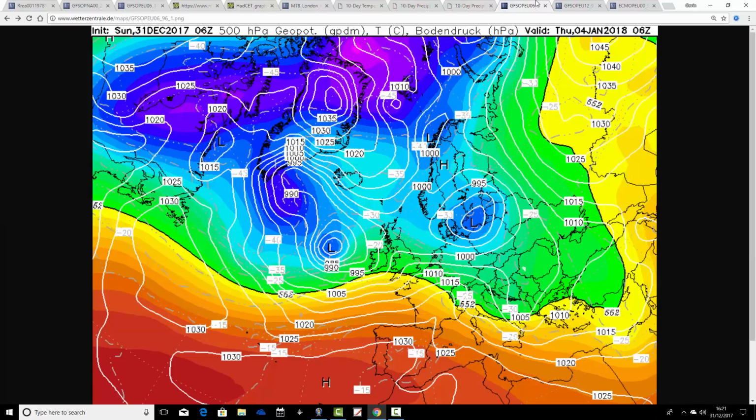So this is the 6 o'clock run of the GFS. A midday run has just updated as I'm doing the video, and I'll bring you up to date with that in a few moments, as far as we can get with it. That's why I've been filling up a little bit of time, because I wanted to bring you the midday run of the GFS. It is updating as I'm speaking. This is how the 6 o'clock run of the GFS was looking.